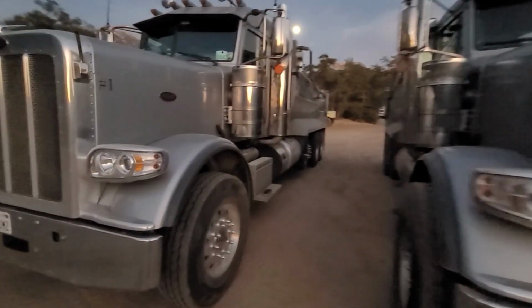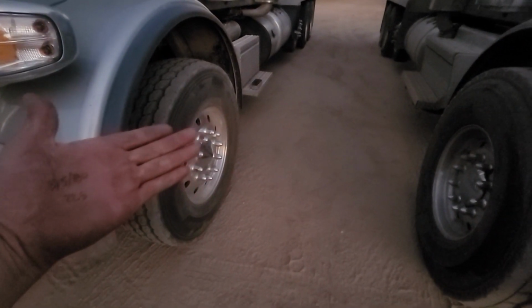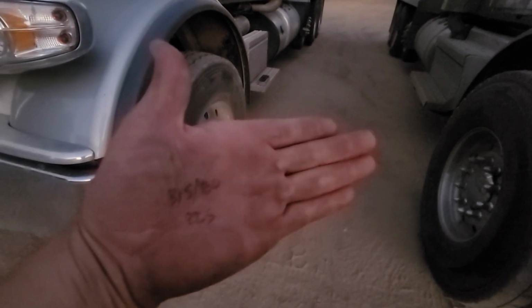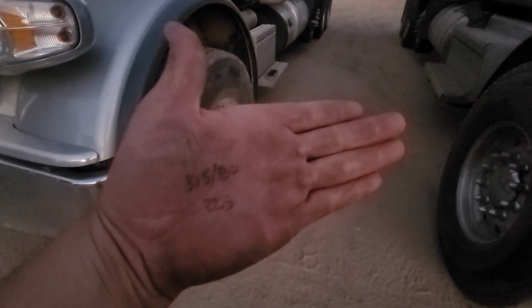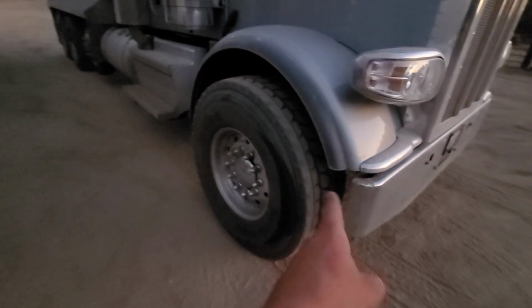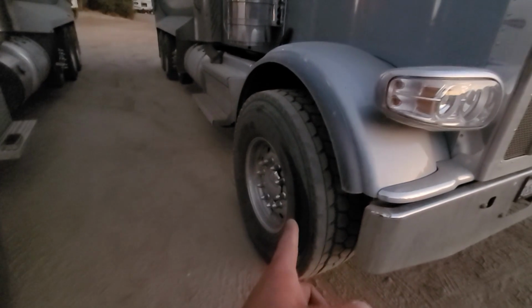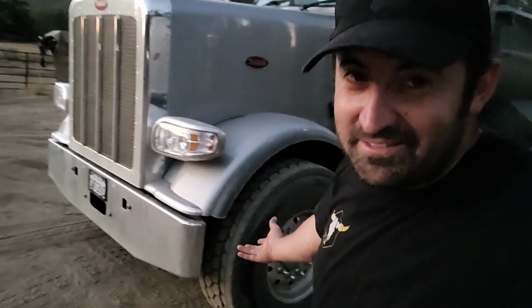I know the light's getting kind of low, but this is the size tire that we normally run. It's a 315/80R22.5. You guys can tell that I got new tires today because I wrote it on my hand. And then here's the big behemoths. So big tires, still bigger than normal, but not quite as big as the monster oversized tires that the heavy haul has on it.